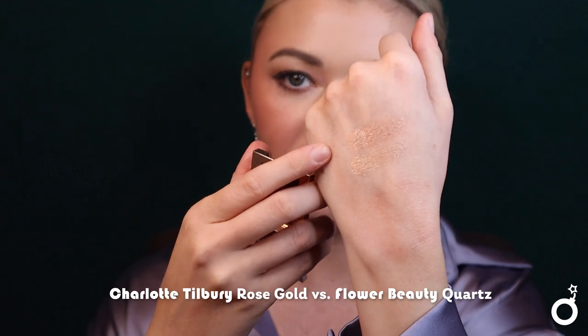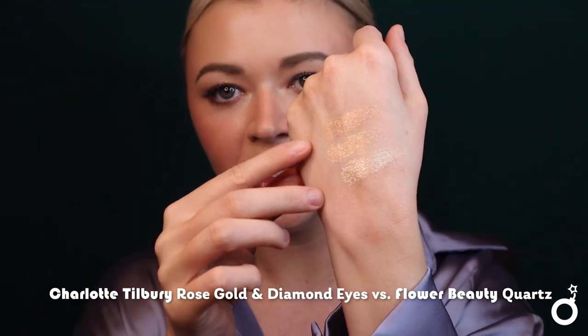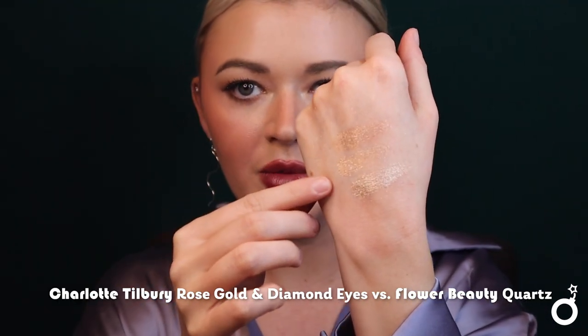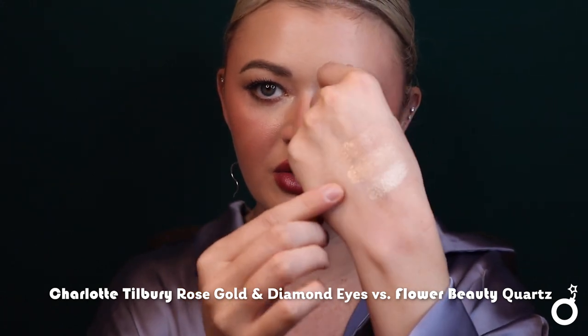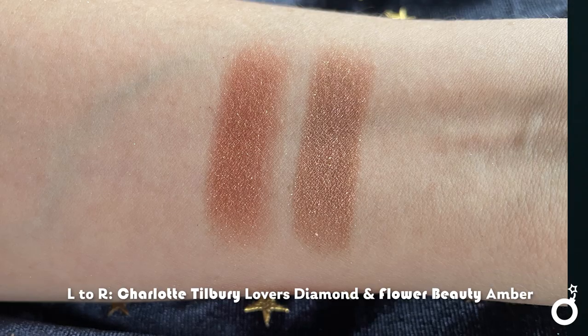This is Rose Gold up top. So the top and the bottom are Charlotte Tilbury, the middle is Flower Beauty. The shade from Flower Beauty is a pretty good dupe for these. They have very different textures though. This is like a soft, wet putty almost, reminiscent of the Hourglass ones or the Bodyography pigments in the pot if you're familiar with those. But yeah, there's no denying that those are really close.